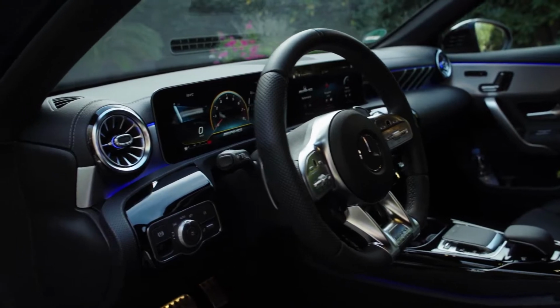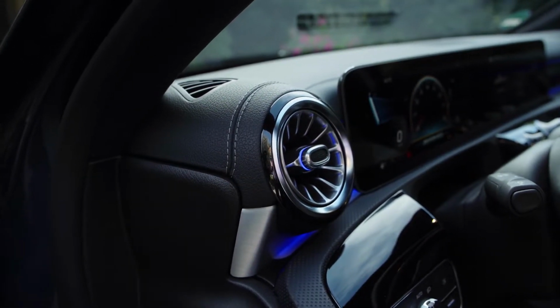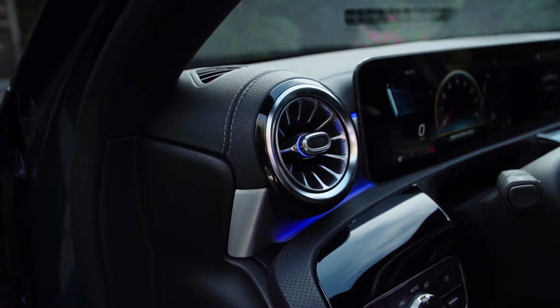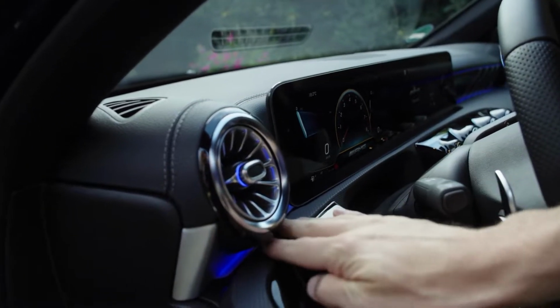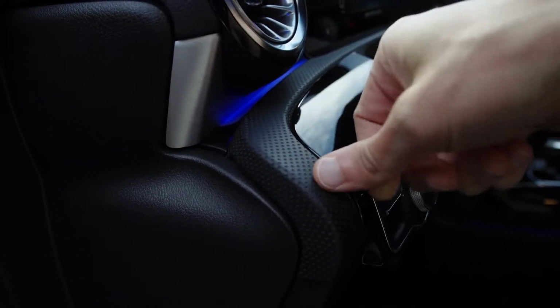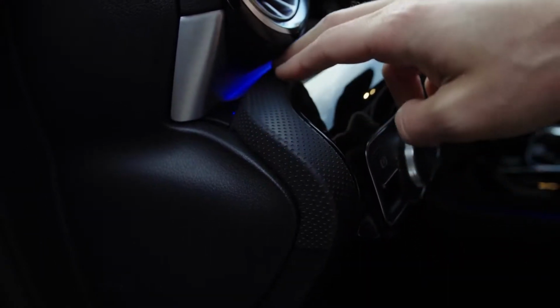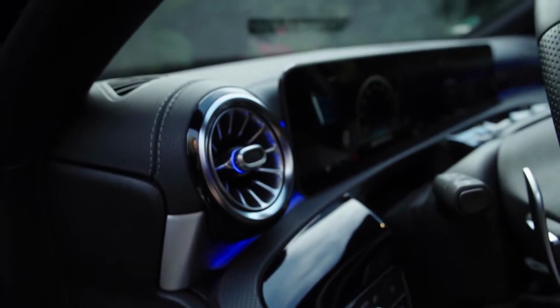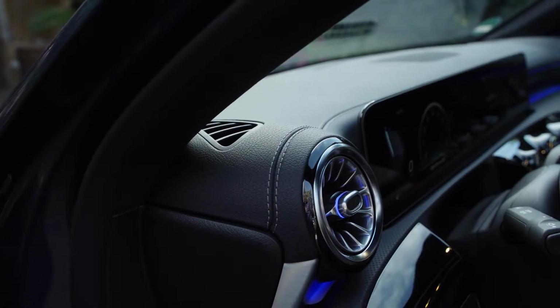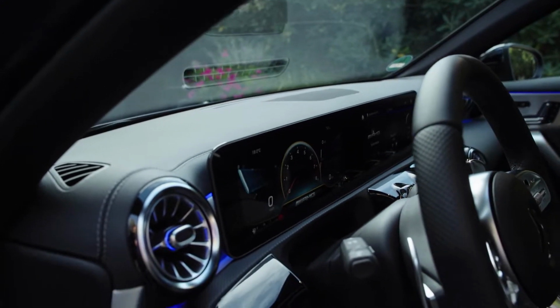Also the turbine air vents you can see with the ambient light. I've set it to blue according to the exterior color. You can play around with a lot of different colors if you like them. And see this special trim right here. This is also soft touch, but it is basically perforated to create a sporty structure and an Artico style dashboard. So it really looks cool at first sight. We'll soon take another look at it.